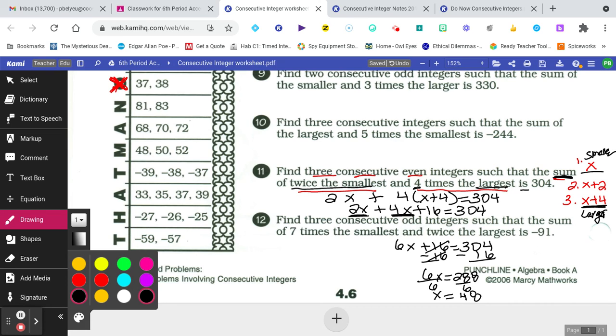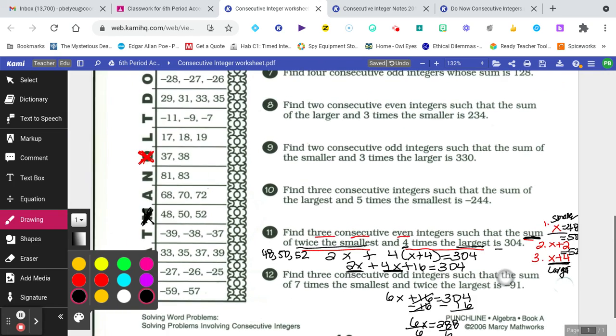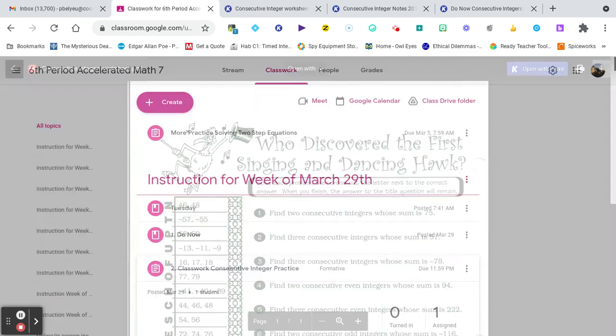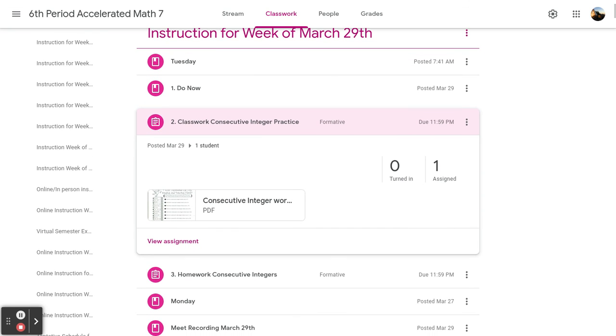Okay, now look. This x is 48. 2 more than 48 is 50. And 2 more than 50 is 52. So my 3 integers are 48, 50, and 52. So you just look, that's the M. Okay? So you're going to try to do the remaining ones, 1 through 10. You will find that here underneath Tuesday classwork. You'll do that during class.